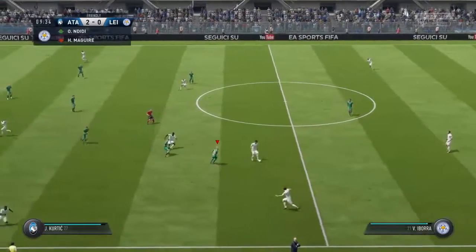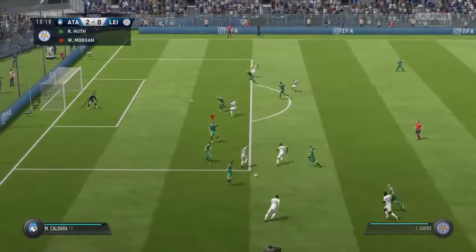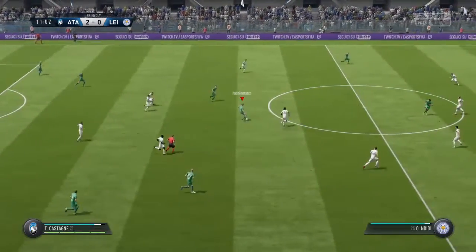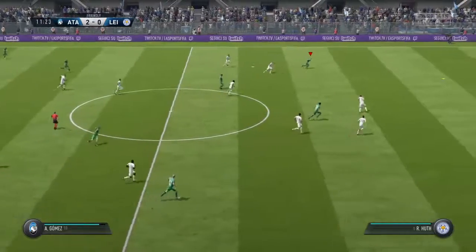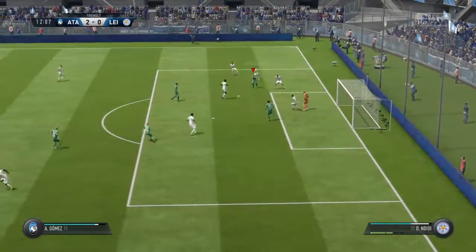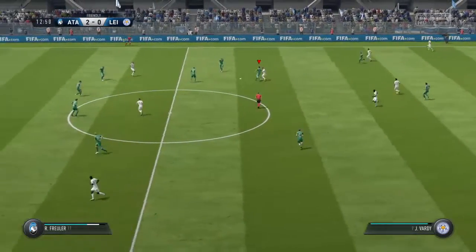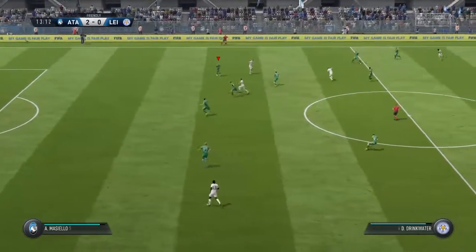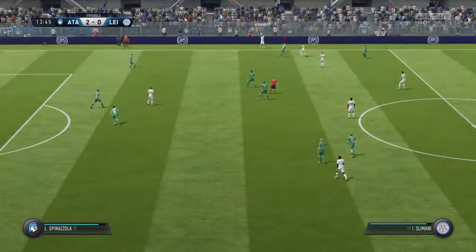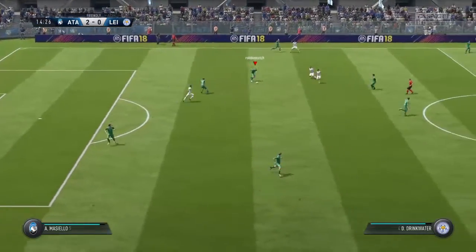Fuchs. Christian Fuchs. Into the attacking third. Gomez. They could have played the attacker in now. Has to score. Oh, that's great defending. Really strong tackle, and the ball's gone out for a throw. That looked very good indeed, but the move has broken down.